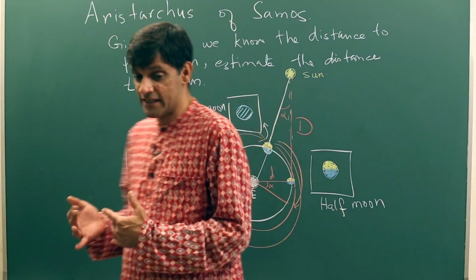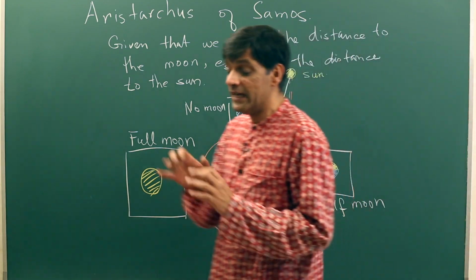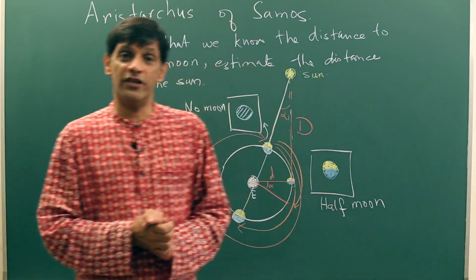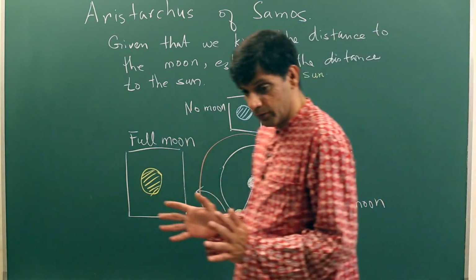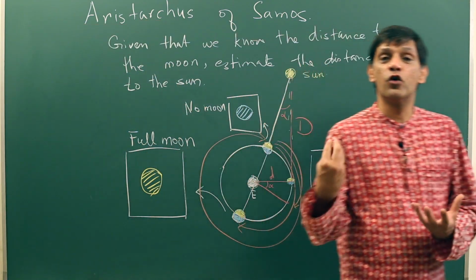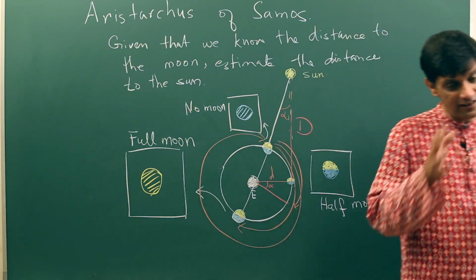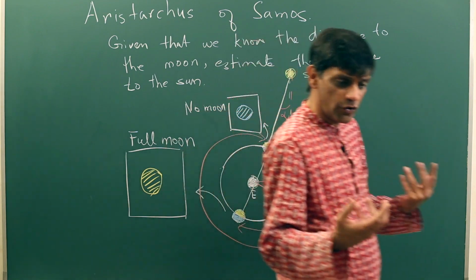Beautiful. And he wasn't able to find out exactly how much earlier the half moon happens, because he didn't have very good clocks and he had to make his observations at night. Nevertheless, he estimated that the sun is very far away, and he also realized that the sun must be at least 20 times larger than the Earth in terms of radius. That means 8,000 times larger in terms of volume. So from there, he argued that the Earth must go around the sun, because he knew that the moon goes around the Earth and the moon is a smaller object. Since the Earth is very small compared to the sun, it made sense for him to say that the Earth should go around the sun.